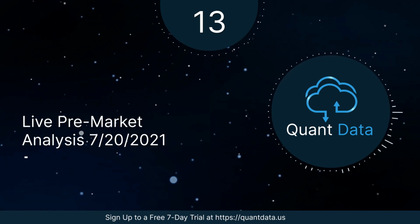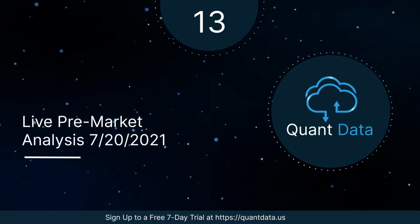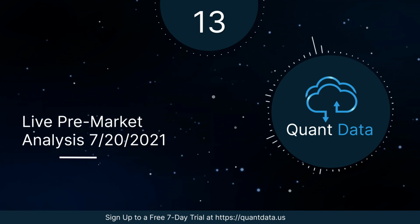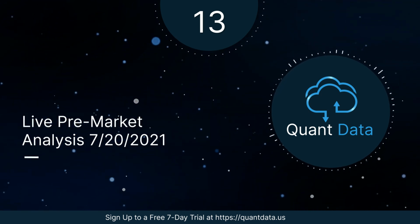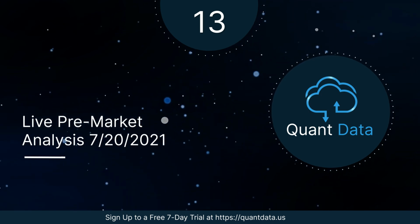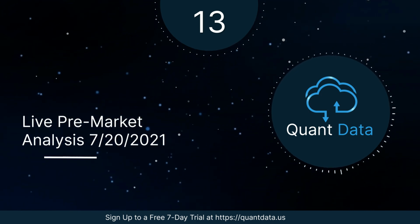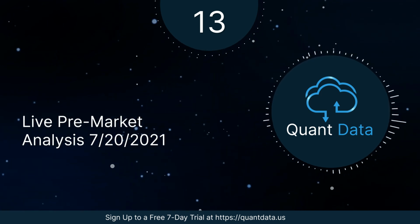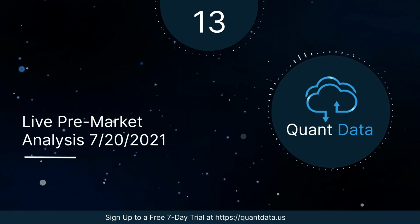Again, /ES, 4250, primary support. If it breaks to the downside, it goes to 4240 and 4225 or 4224. If it takes out the upside at 4280 or 4283, that three handles will push all the way back to 4282, and then it's going to push back to 4292, and potentially, if we start rallying, we'll start taking out that 4300, 4308 range. All right, so very, very important. Take your time on these levels.